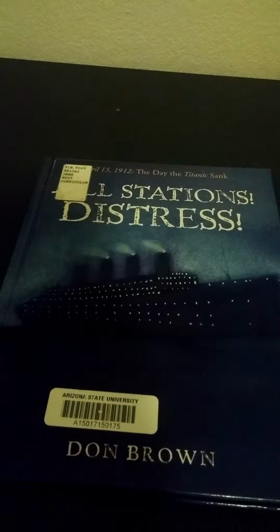I chose this book because I've always been interested in the history behind the sinking of the Titanic. This particular book did not receive an award, but other books of his have received awards before. Well, I'm pretty sure you all know about the Titanic. As it says at the top of the book, this happened April 15, 1912.